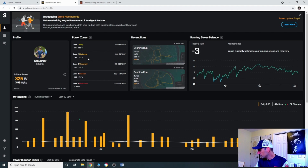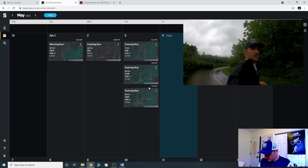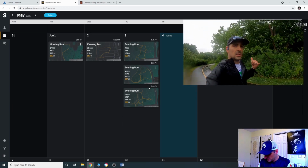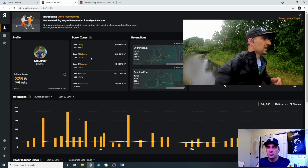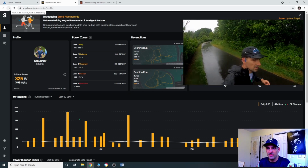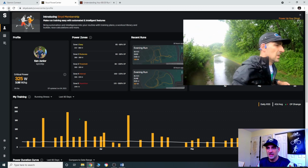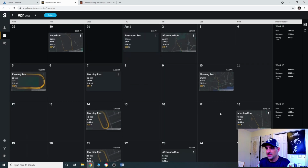Now, real quick, I want to show you something. Let's go to recent runs here. Go to calendar. Remember that rainy run I did, that endurance run, 8 miles, which was supposed to be at that moderate zone. So I was really supposed to be between 260 and 293. It was wet out. I just wanted to have a fast run. I saw that 8-minute per mile pace within reach, so I really pushed. Now, is it good to push once in a while? Yes, but let's go back now and take a look at when we ran that.